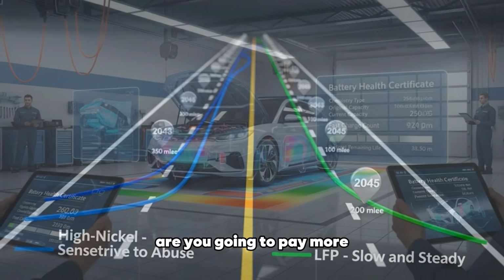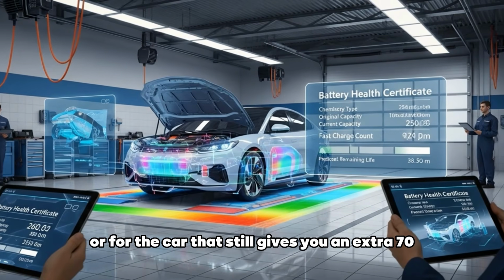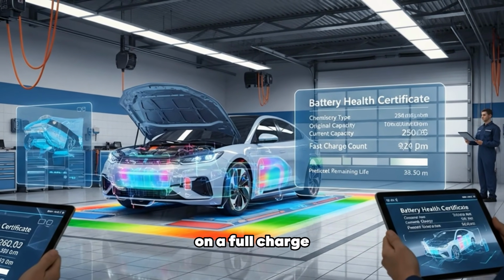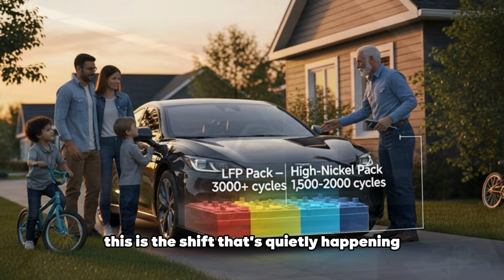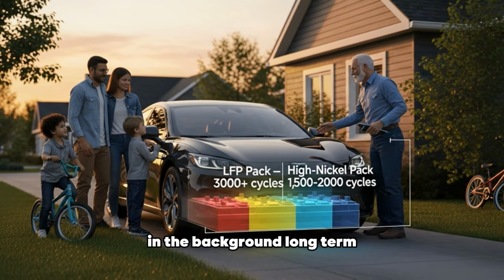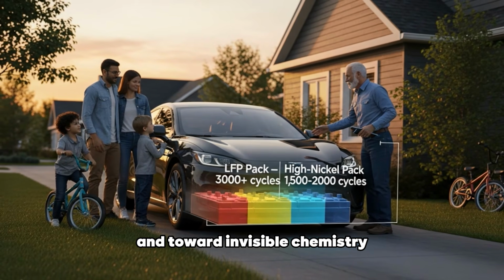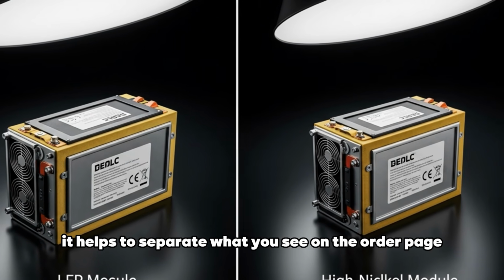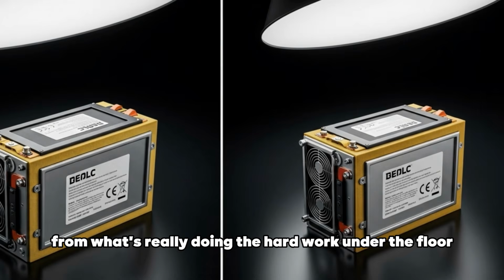Are you going to pay more for the badge that says performance, or for the car that still gives you an extra 70 or 80 miles of useful range on a full charge, with a chemistry known to handle many more cycles? This is the shift that's quietly happening in the background. Long-term value in EVs is moving away from visible trim and toward invisible chemistry. To see how we got here, it helps to separate what you see on the order page from what's really doing the hard work under the floor.